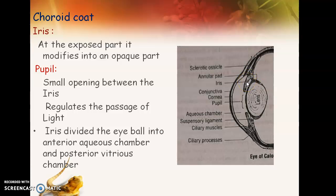This is a region of opacity. Opacity means it will not transmit light. Then what about the function of this iris? On both sides you can see a pair of eyes, and in between the iris you can see a small opening. This small opening, or the small space in between the iris, is called the pupil. The function of this opening is that it will regulate the passage of light when it is passing from the conjunctiva into the interior of the eye.